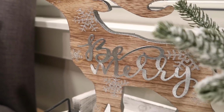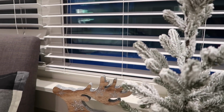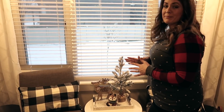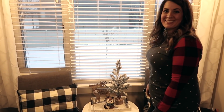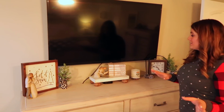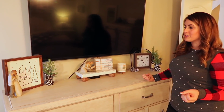And this is another one of my favorite items. It was actually from the Target dollar spot a few Christmases ago. I have not seen anything like it ever since, but I love that deer. It just says Be Merry on it, and I love that it's just a cutout and it's really glittery, it's really fun, and so it's always one of my favorites. So on here I've kind of incorporated some things that we always have, and it is not really Christmassy, with just a few Christmas touches.